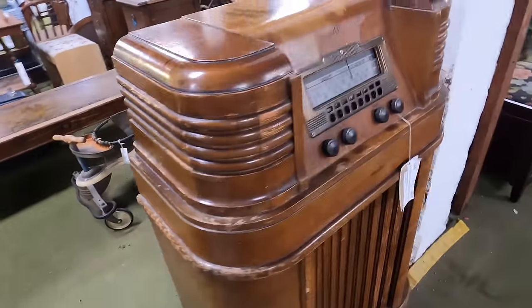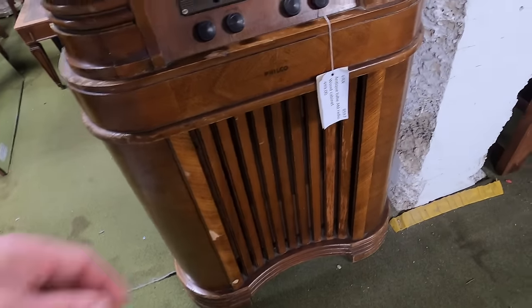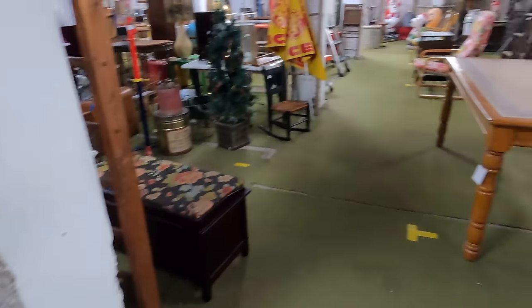I've been looking for an Art Deco style radio like this one for a while now. Occasionally they'll show up on Facebook Marketplace in this area for between $100 and $200, so I'm going to keep looking.